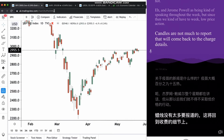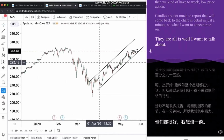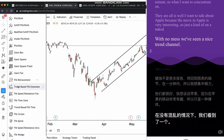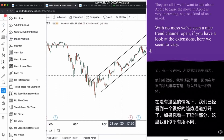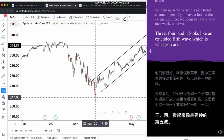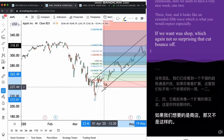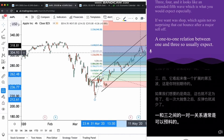So what I want to concentrate on, I'm going to touch briefly on oil as well, but I want to talk about Aapl because the move in Aapl is very interesting. So just here, on a naked chart with no mess, we've seen a nice trend channel up. And if you have a look at the extensions here, we seem to have had a very nice wave 1, 2, 3, 4, and it looks like an extended fifth wave, which is what you would expect, especially if wave 1 was sharp, which again, not so surprising, a dead cat bounce after a major sell-off. You see a 1-to-1 relationship between 1 and 3. So usually you'd expect wave 5 to be extended, and that's exactly what's happening.